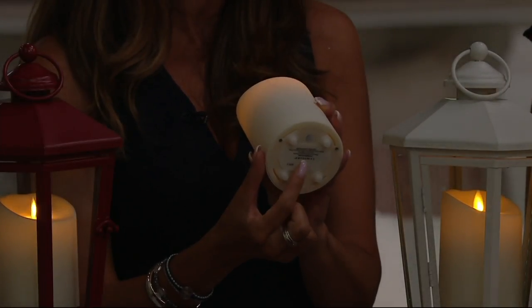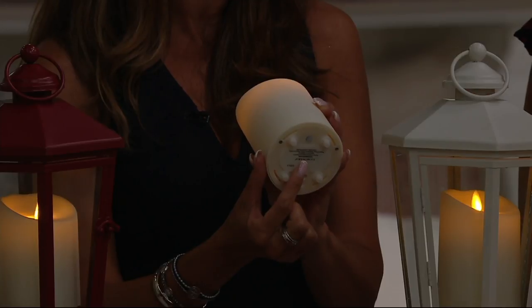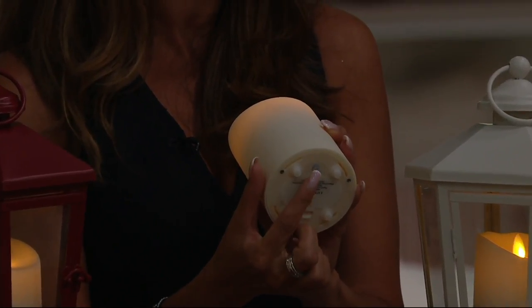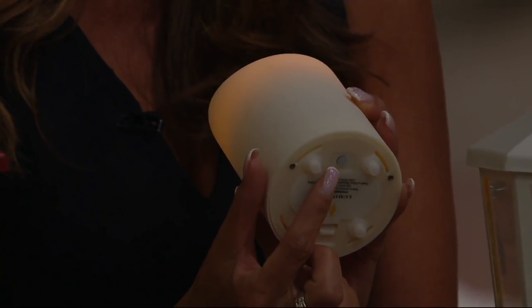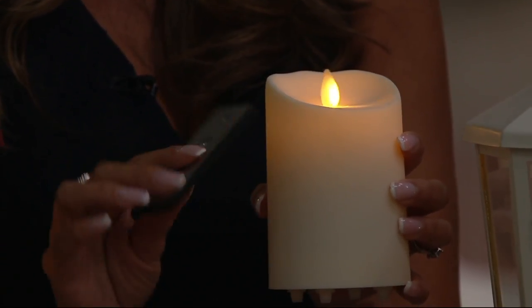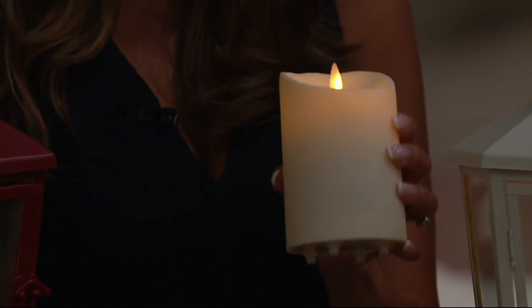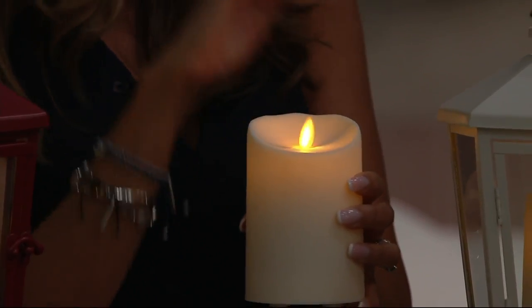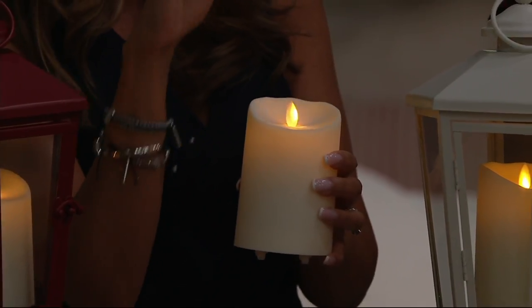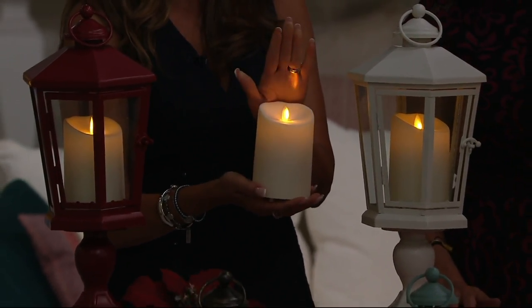The smallest candle of the three requires 2 C batteries. The other two require 2 Ds. You press your button once, and that gives you your on position, which allows you to use the remote control that comes with it. So you can turn it on and off. But if you want the timer, just push the button twice, and that sets your 5-hour timer. Every night it's going to illuminate, and every night it's going to turn off, and you get 500 hours of glow time.